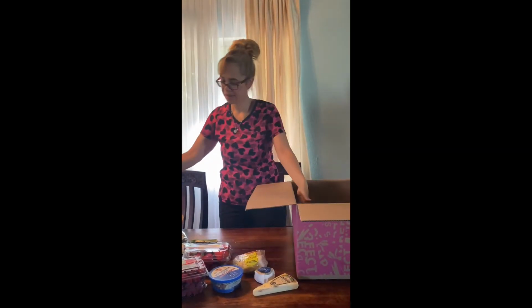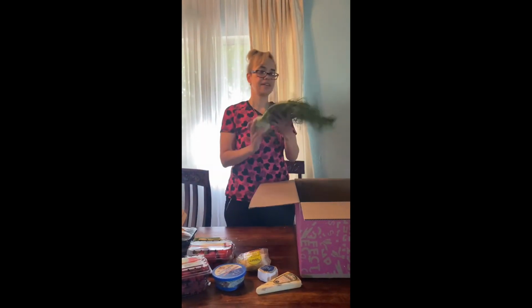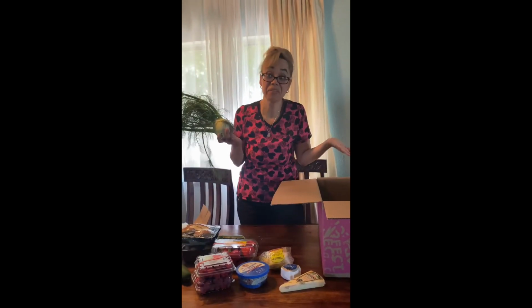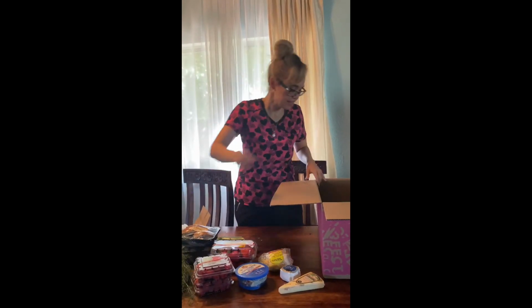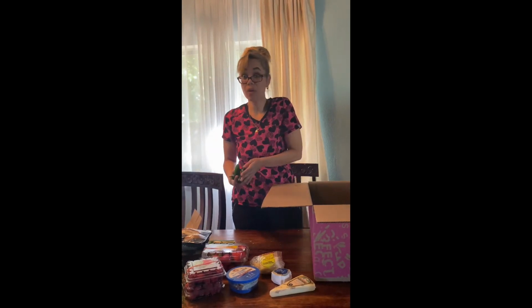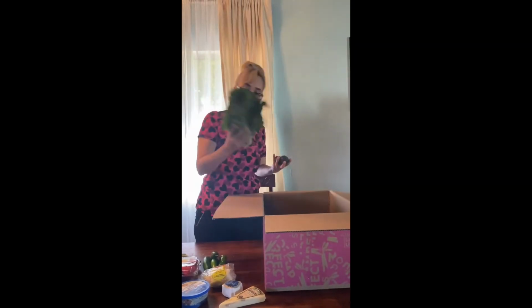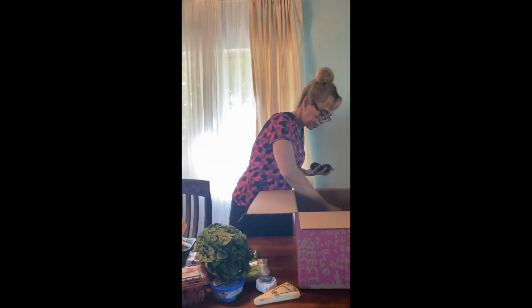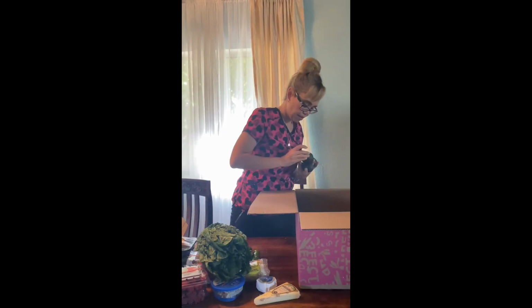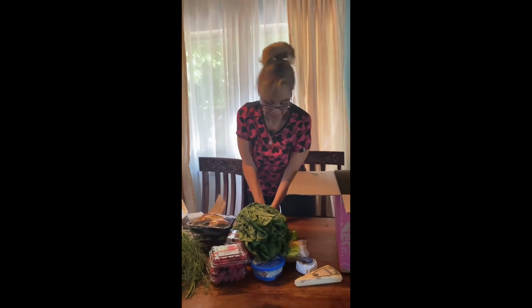And then now some veggies. Portobello mushrooms. Fennel. I don't even know how to cook with fennel, but hey, I want to try some recipes. 4 jalapenos. I don't see anything wrong with any of this food. And then I got a head of romaine. Some avocado. They're a little bit imperfect, but hey, they're avocados. They're gonna taste delicious.